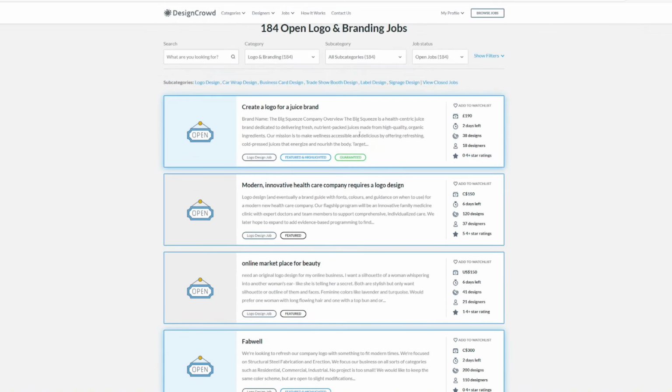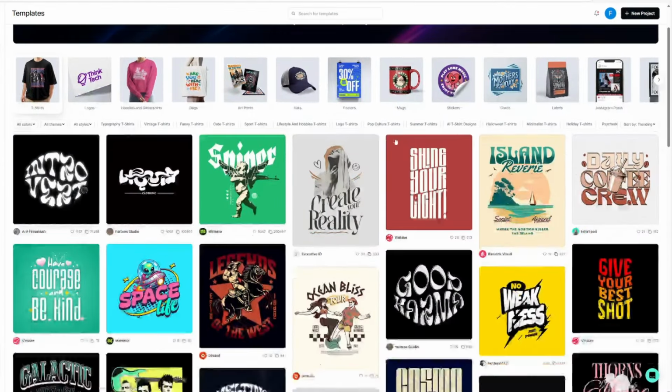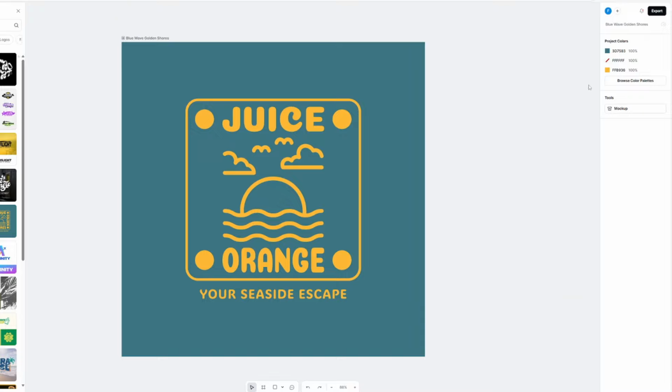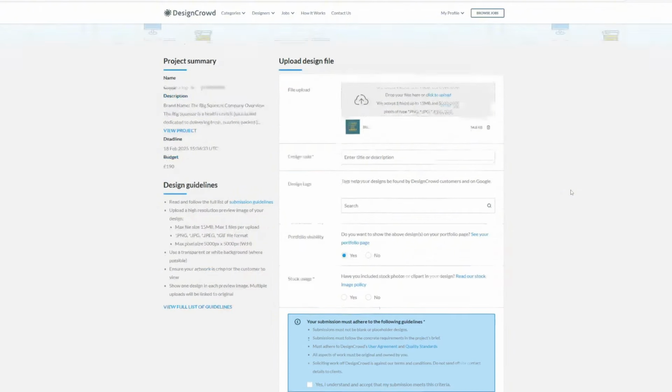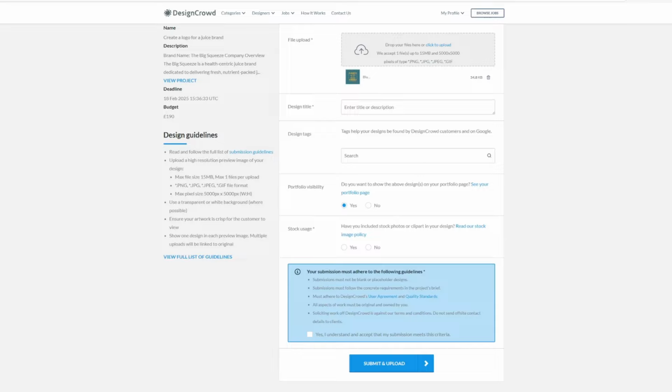Click on a job that interests you, read the details, and then open Kittl to create a design based on the client's needs. Follow the same steps. Pick a template, customize it, and download it. Then go back to Design Crowd, click Submit Design, upload your file, and send it to the client. If they approve it, you get paid.